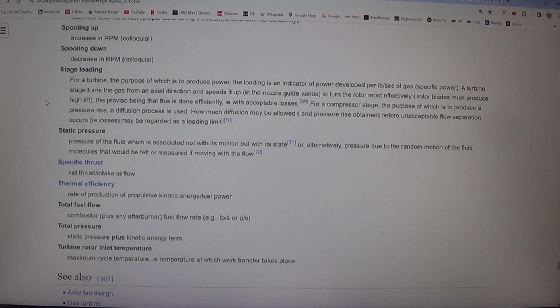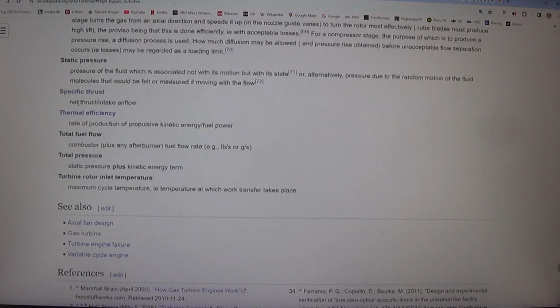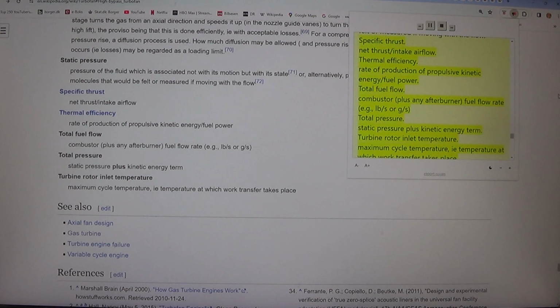Static pressure: pressure of the fluid which is associated not with its motion but with its state, or, alternatively, pressure due to the random motion of the fluid molecules that would be felt or measured if moving with the flow. Specific thrust: net thrust / intake airflow. Thermal efficiency: rate of production of propulsive kinetic energy / fuel power. Total fuel flow: combustor plus any afterburner fuel flow rate, for example pound/s or g/s. Total pressure: static pressure plus kinetic energy term. Turbine rotor inlet temperature: maximum cycle temperature, i.e. temperature at which work transfer takes place.